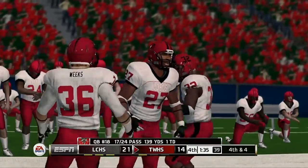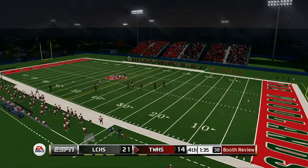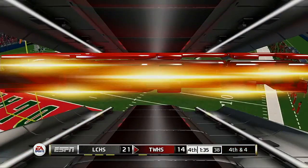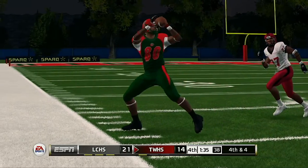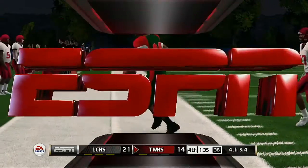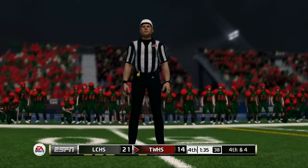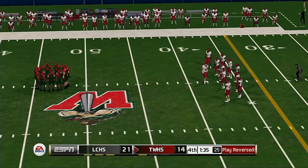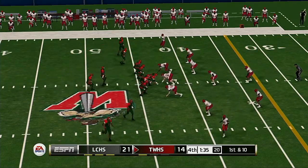Strike to his receiver, no good. Number 80, the intended receiver on the play. So the officials are taking a look at this play to see if the receiver got a foot in. Regardless of the outcome of this review, I still think that this guy made an excellent catch. After review of the play, the ruling on the field is reversed. So after some discussion, the call on the field is reversed. It's first and 10. Ball on the 43.